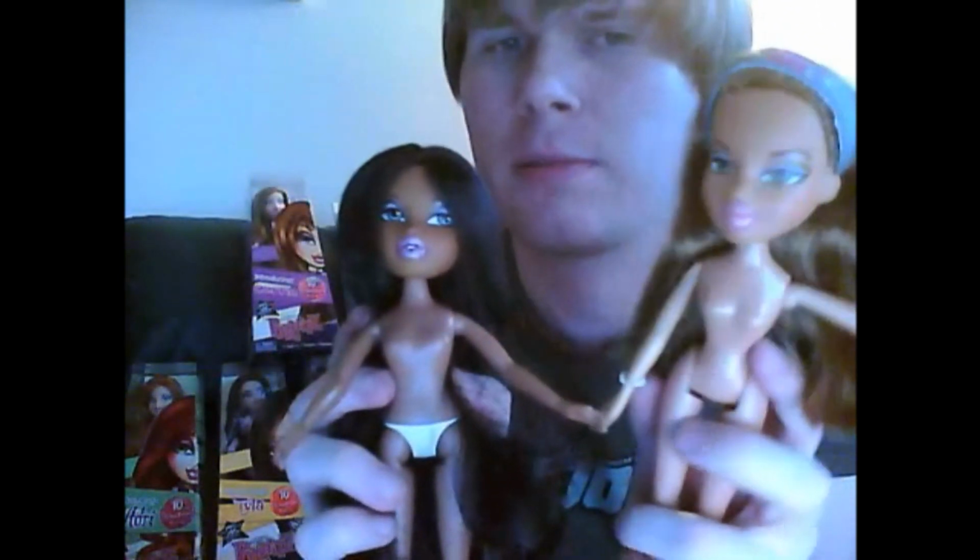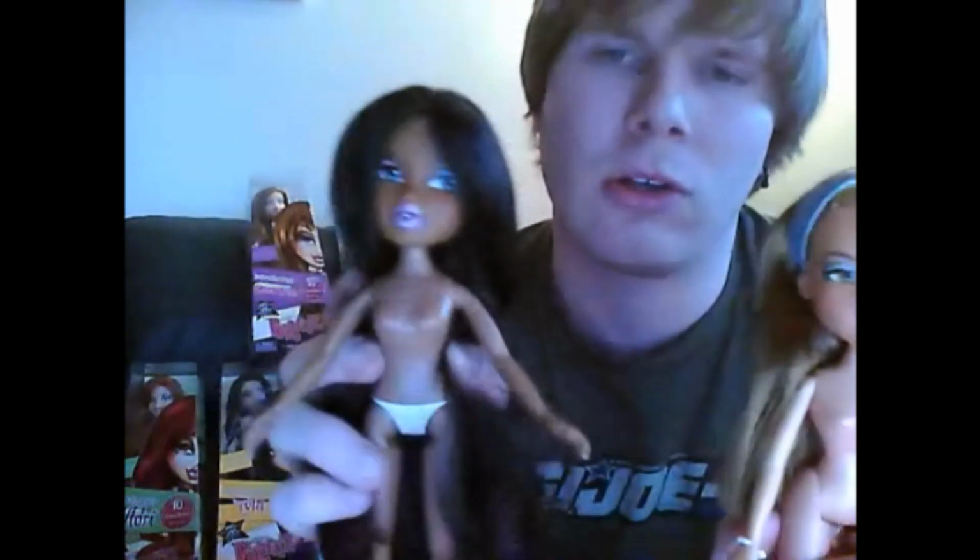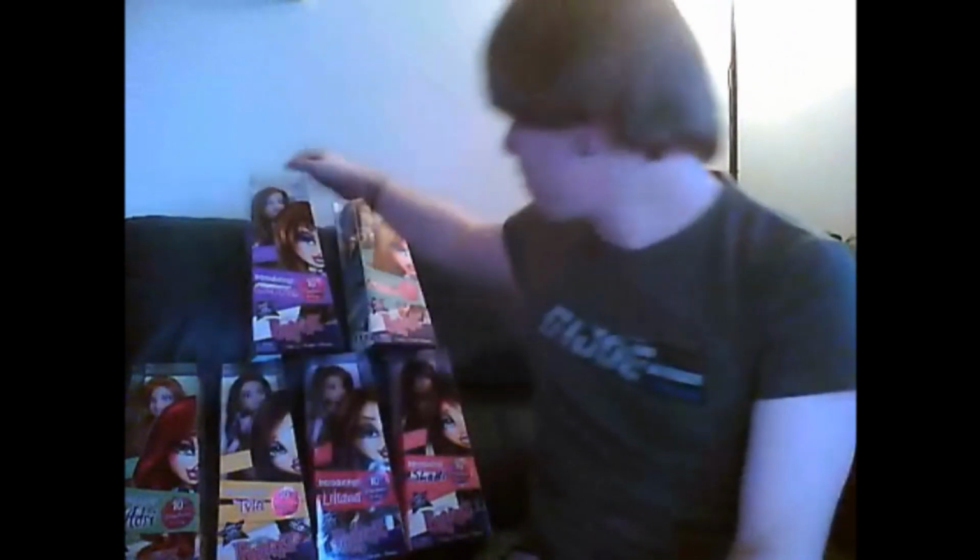So, face-wise, you can see there's a huge difference from the original earlier Bratz. This is the 2002, 2003 Bratz, and the 2010 Bratz. So, not a huge difference, but they do look a lot more cartoonier and more animated. Let's get back to the other dolls because I'm running on 5 minutes now.